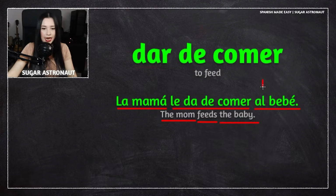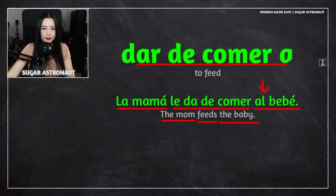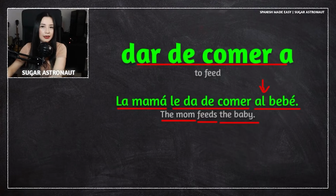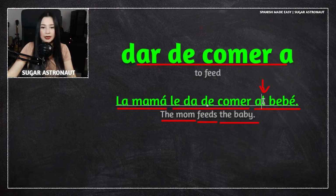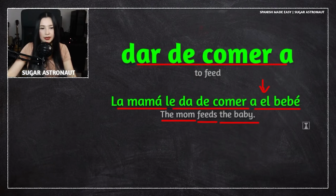Now, why are we saying al? We're saying al because when you use dar de comer, you should also include a, the preposition a. When you say dar de comer a, you're saying you're feeding, and then you add the noun. It could be a baby or a pet or a person, right? So dar de comer a. And we have al because technically you're saying a el bebé. So, la mamá le da de comer a el bebé.